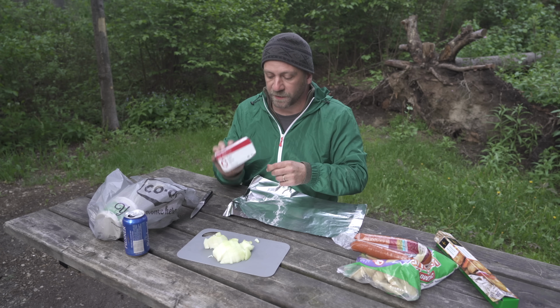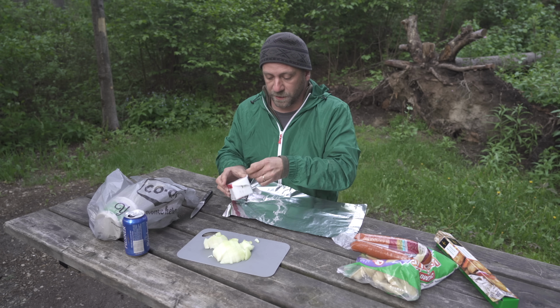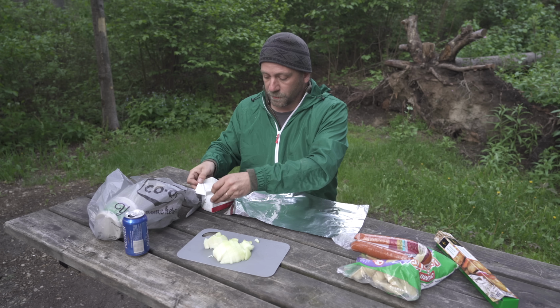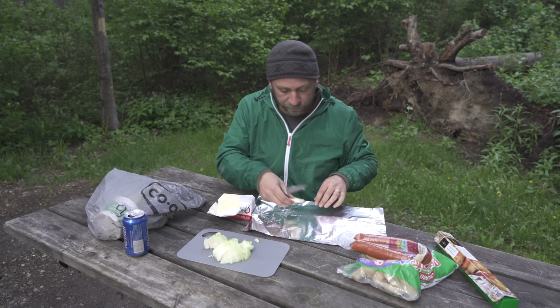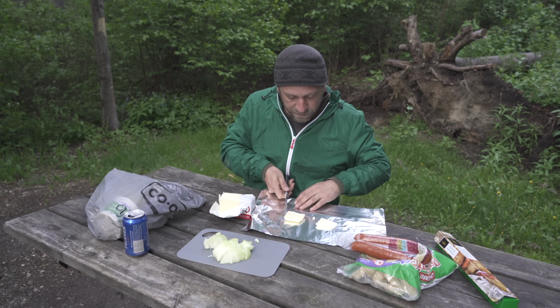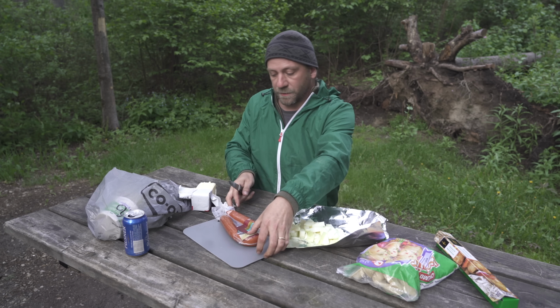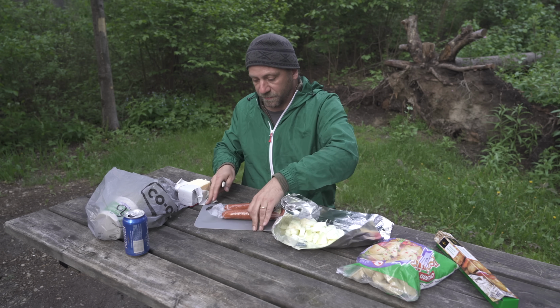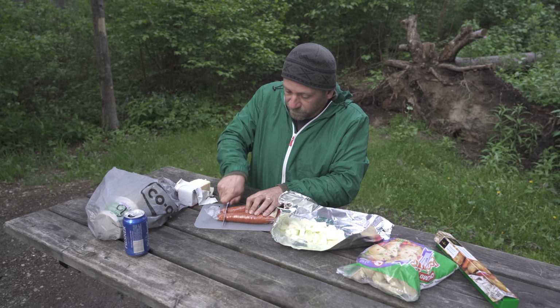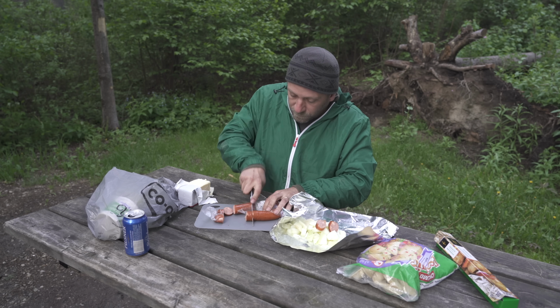Lob off a few chunks of this institutional looking butter. It's the cheap kind. Bit of better butter. Some sausage.